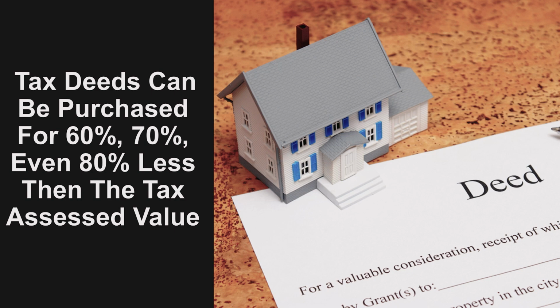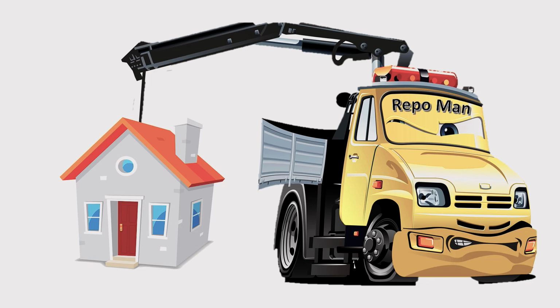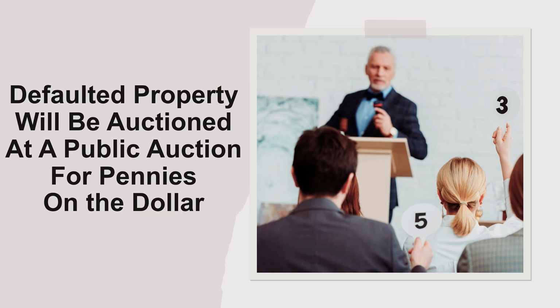So that just means the government has tried to collect the tax, and even after they levied it, sent notices, they couldn't collect it. So they seize the property and they sell it for pennies. I mean, buying properties for 10, 20, 30 cents on the dollar is not unusual. Now, those kind of discounts are huge.